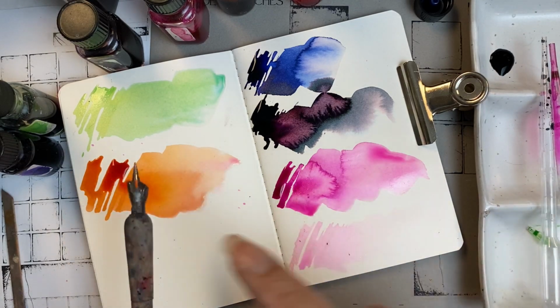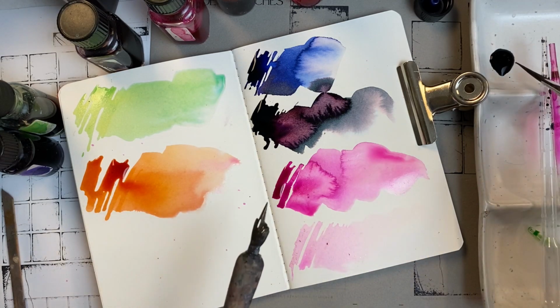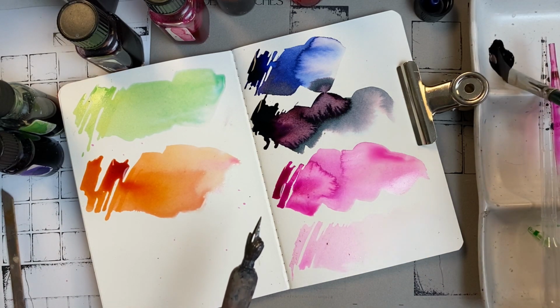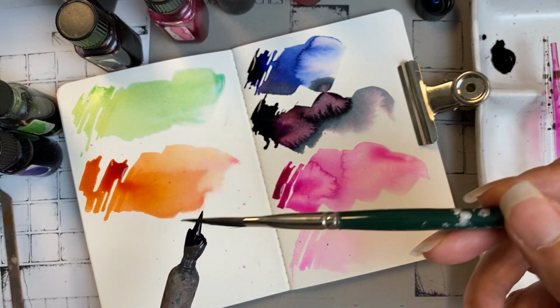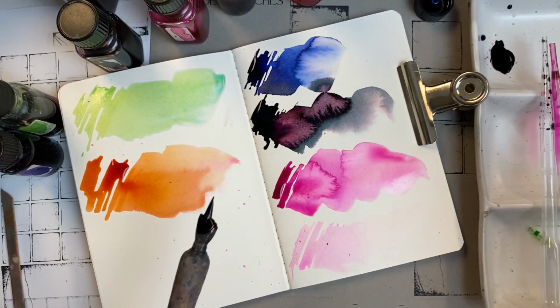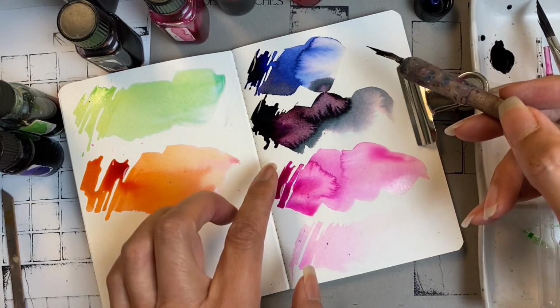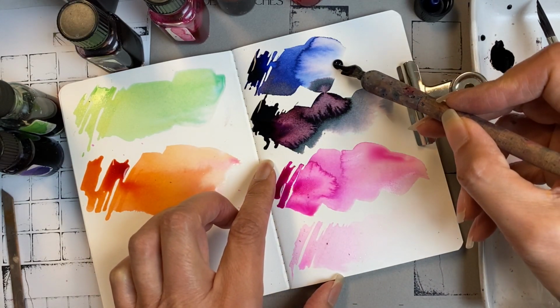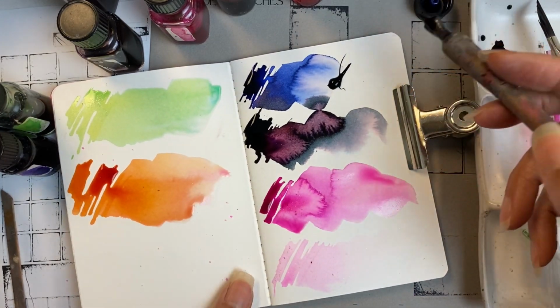So what I do with the dip pen is I take a brush, make sure this is clean. I have some ink over here, and then I just apply it right to the nib. So this obviously is going to take longer to use and paint with when you do it this way, but you can get some really beautiful mark making when you use this. Oops, I kind of put too much there. Try not to move this too much.